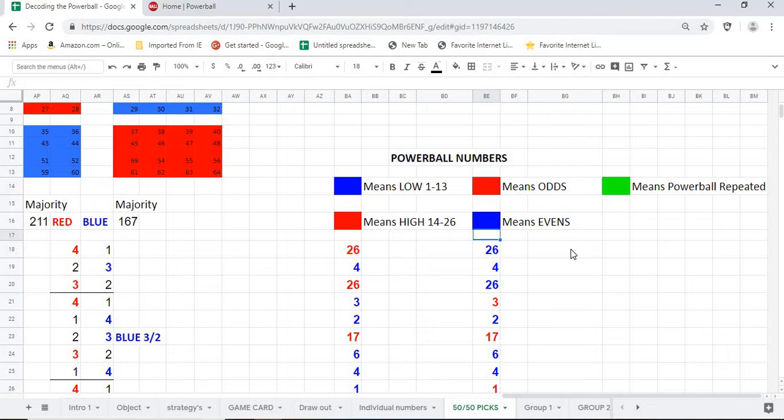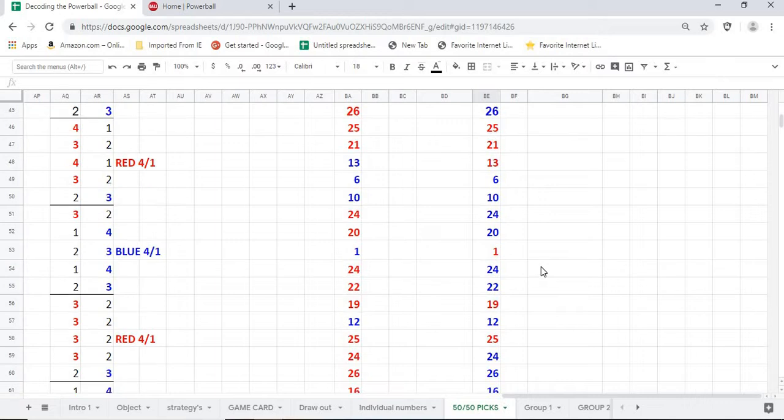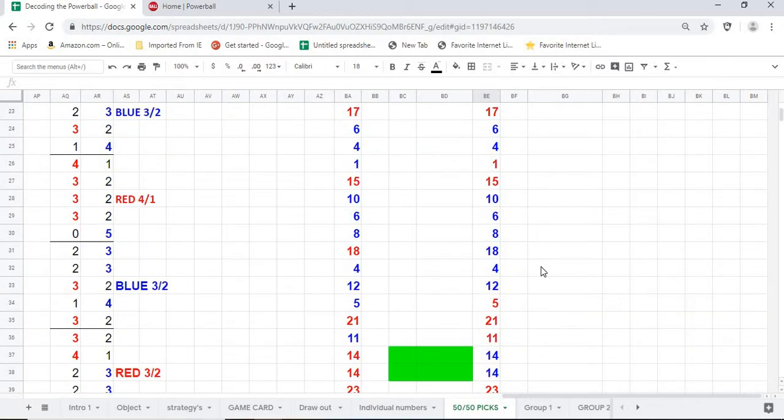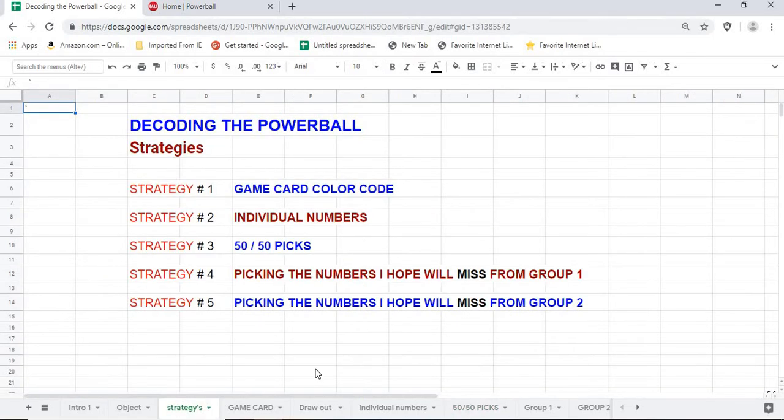Okay, so I'm not sure which one I'm going to go with. The 21 seems to come up a lot, so I might be going with that 21. Okay, so moving on to the next strategy. And that's strategy number 4, picking the numbers I hope will miss from group 1.